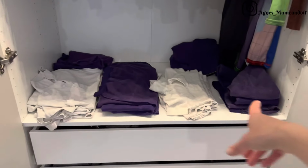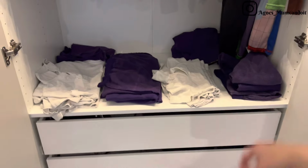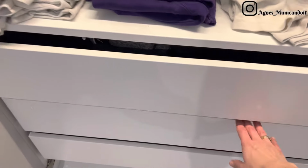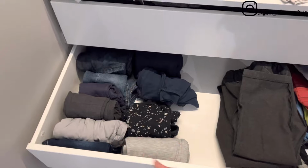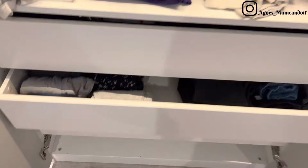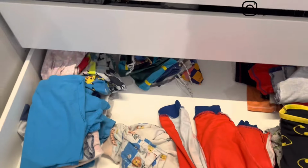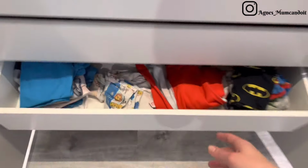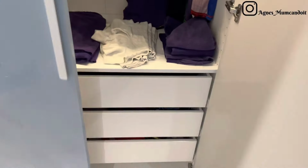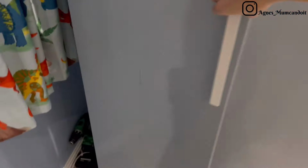Above here is all the uniform that they wear, so they can easily just pull it out themselves. And in here I just organize the trousers. I do tend to roll them up because it's just easier, but the trousers that they wear for school are just folded away. And here is just all the pajamas and onesies and things like that. And in the wire basket, I don't even know what I'm going to put. So let me just close this up and open another space.